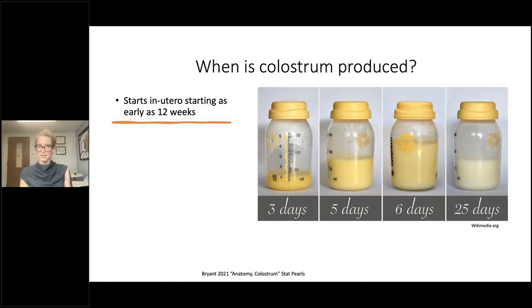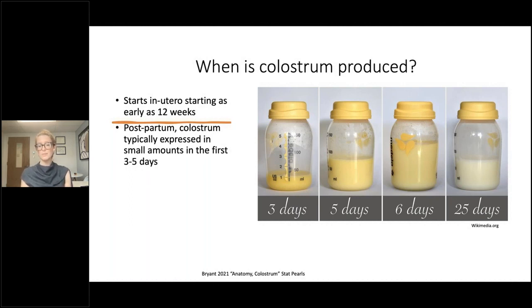So when is colostrum actually produced? Amazingly, colostrum starts to be produced by the breast as early as 12 weeks. During those first stages of lactogenesis 1, you have a little bit of buildup of colostrum. Most moms have some colostrum in the breast by about 18 weeks, and sometimes it will leak, for example, after a shower. Postpartum, typically colostrum is only expressed in the first few days. We typically say about the first 3 days or so in the term population is colostrum, which can last a little bit longer in the preterm, more about 5 days. But there's not a hard and fast finish. It's really a continuum between colostrum, transitional milk, and then finally mature milk.